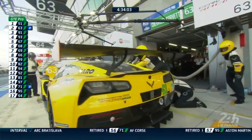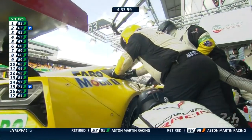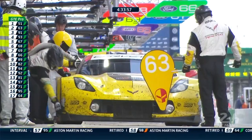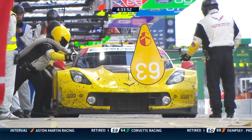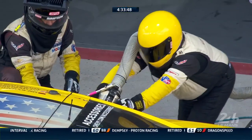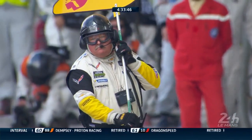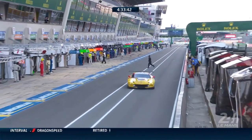The Corvette number 63 crew goes to work for Antonio Garcia, checking brake temps, checking tire pressures, just doing all over systems checks. Danny Binks standing there in front. As soon as the fuel comes out, he'll lift the lollipop, and Antonio Garcia will be back in action. There you go. There's another great guy, Dan Binks. Yeah. He's been there for years and years.